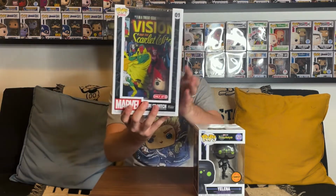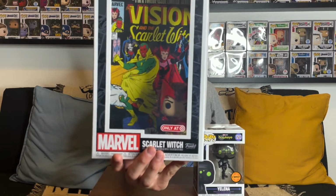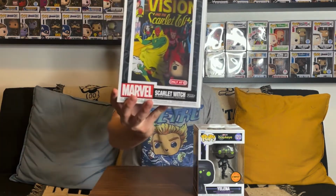And so it actually is based off of that comic that we see in the back, which is the limited series of the Vision and the Scarlet Witch. And it really does look great there. Now there is a second one of this, which is going to be Vision on his own. I have not seen that one yet in stores, but if I do find it, I probably will be picking it up, because this one definitely does look cool.